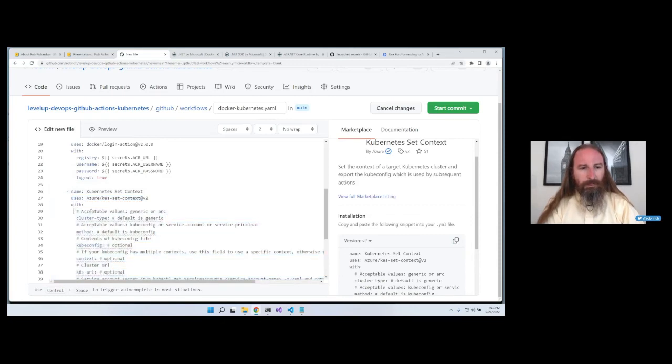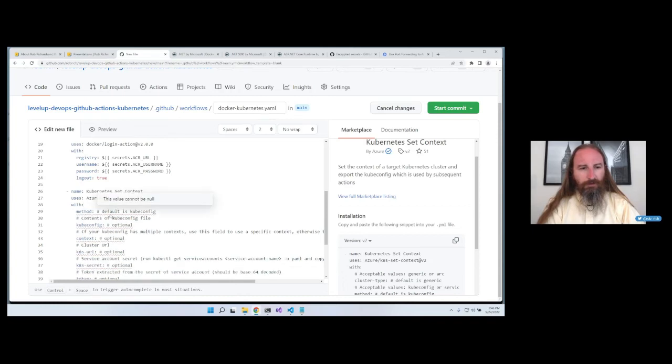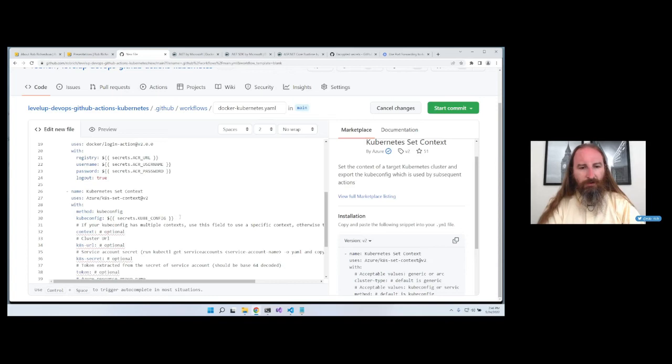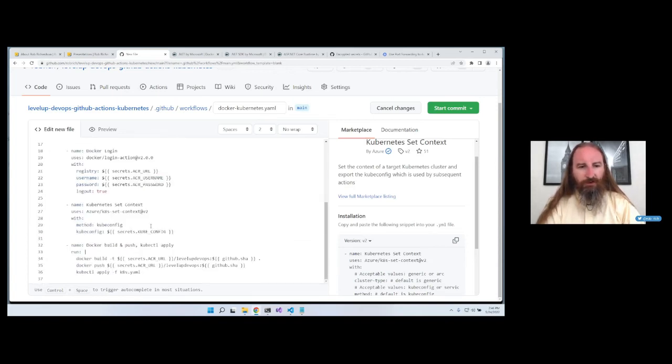There we go. Now, what we're after here is the method. The default method is kubeconfig. We'll use that one, which allows us to set our kubeconfig here. So we've got a secret for that, secrets.kubeconfig. And there's that kubeconfig ready to go. We don't need the rest of these because we use the kubeconfig method, so we'll just delete all those. And now we're logged into Kubernetes.